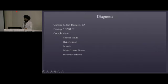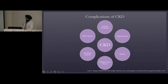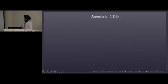So a diagnosis of chronic kidney disease, stage 5, hemodialysis dependent, with etiology being CAKUT was kept, with complications of growth failure, hypertension, anemia, mineral bone disease, and metabolic disorder. So coming to the complications of CKD, they can be multiple, starting from growth retardation, hypertension, anemia, mineral bone disease, metabolic acidosis, and RRT-related complications. So we'll be discussing anemia and mineral bone disease.